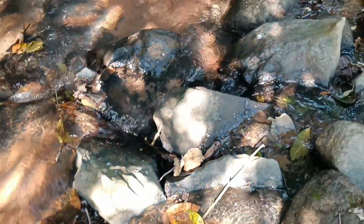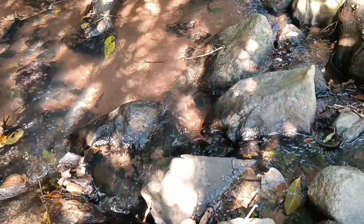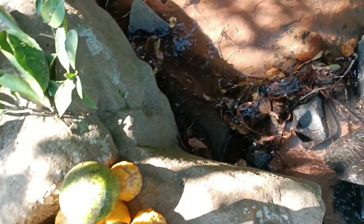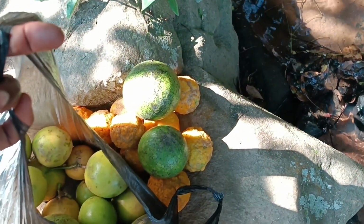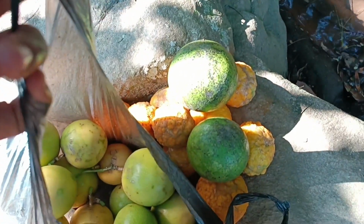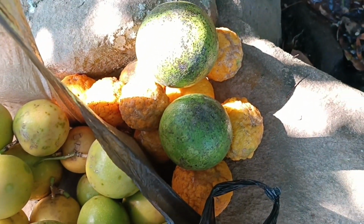So all in all, mission complete and successful. We got ourselves some free monkey oranges, some granadillas, and some lemons.